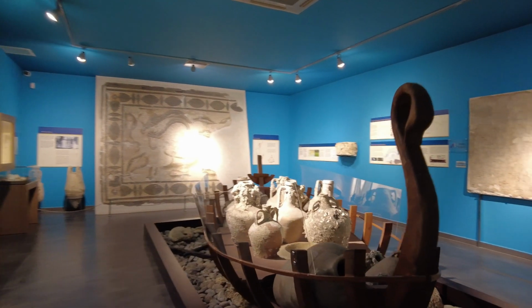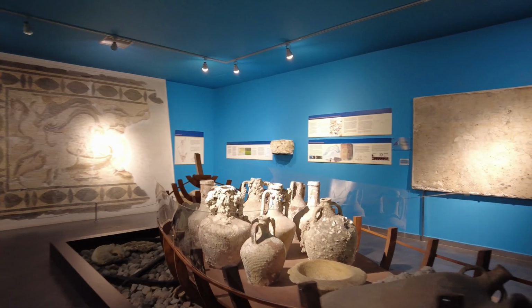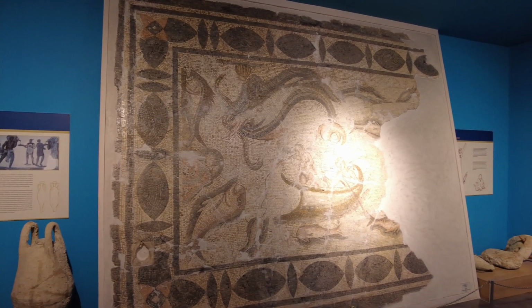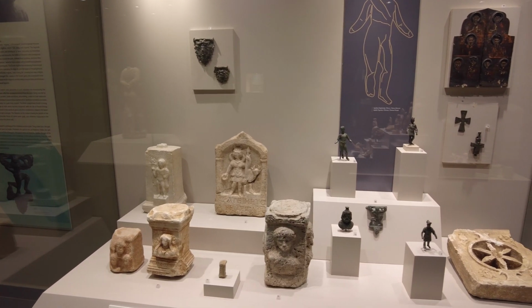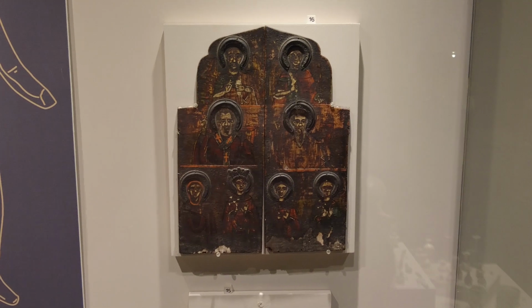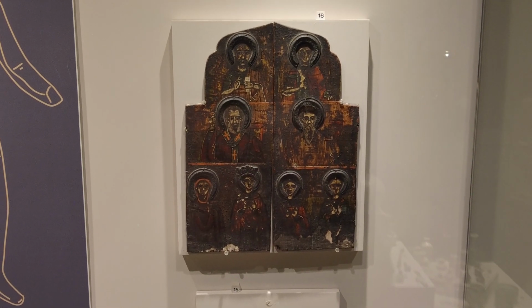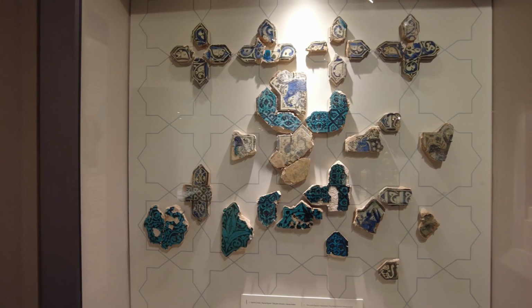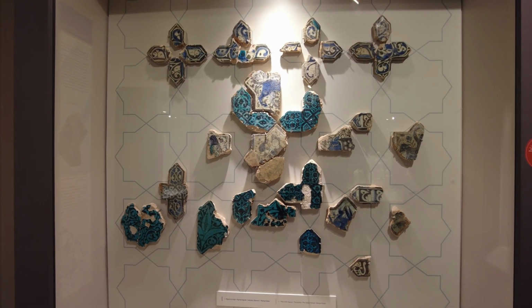I will just show that there are such interesting halls here where you can look at household items, ancient amphorae, preserved mosaics, sculptures, various works of art, and antique coins. In general, here you can find an echo of bygone eras and civilizations. The museum is small, but in my opinion it is very interesting.